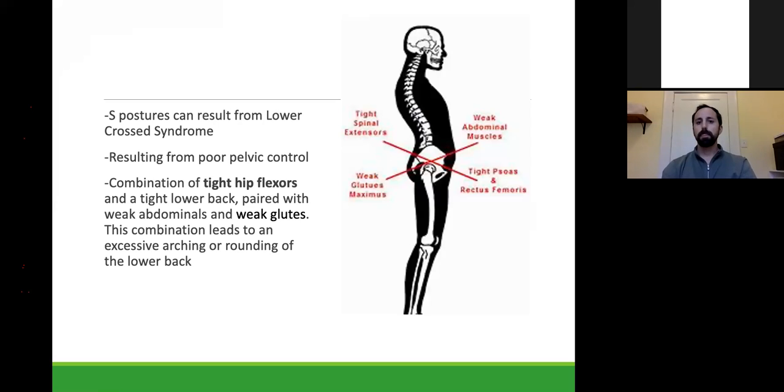So this S posture is a pretty common one we see, not just in golfers. We see it a ton in the clinic. So being more flexible, standing up more, doing more exercises for your glutes, learning to be more mobile through your lower spine, all of that is really critical to preventing that excessive arching and the injuries that occur with that excessive arching.